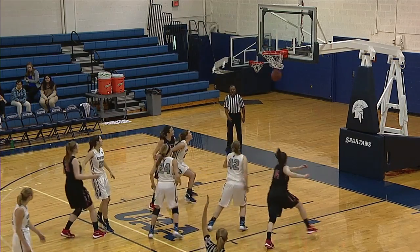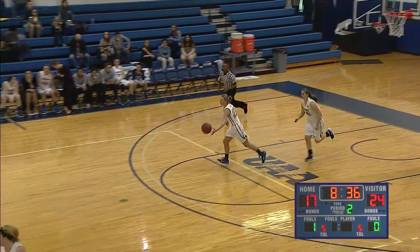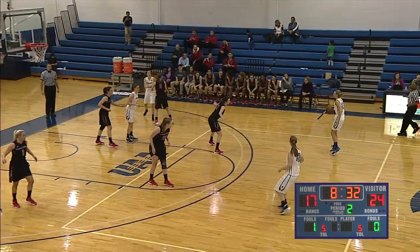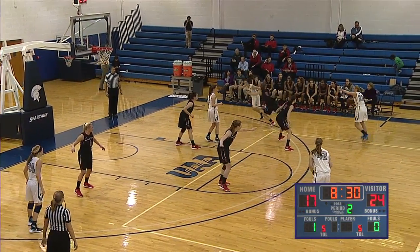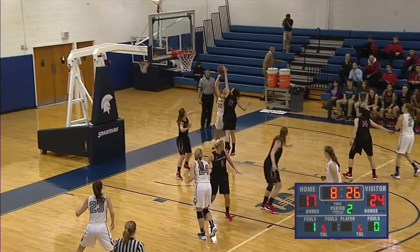Darby Kreinenberg is now in for Case. She'll sub Mummy. And Murphy's 1 of 2 from the foul line in that sequence. She is 5 of 6 so far this afternoon. Tartans have been sharing the ball. I mean, they know that the presence is down low, but they're getting a lot of open three-point shots, and that's because of the presence of Murphy down on the block.